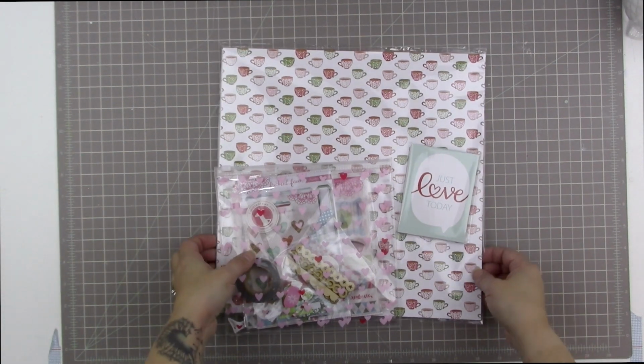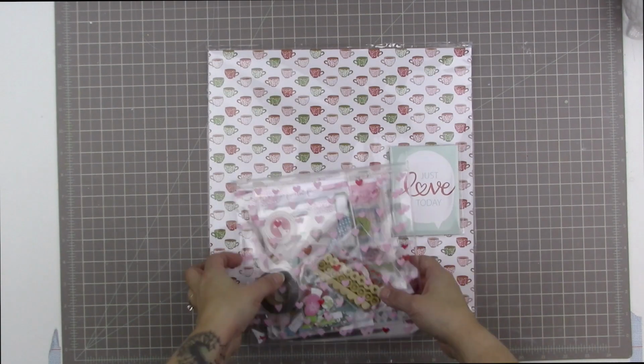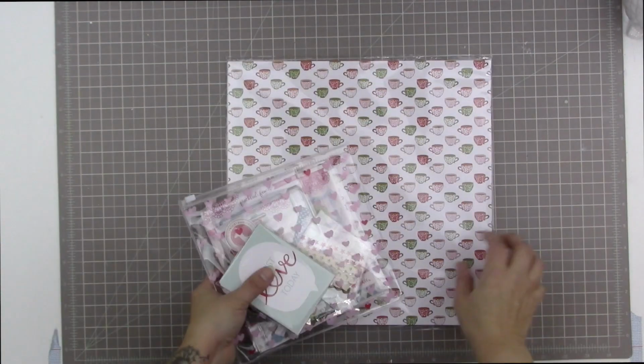Hi guys, Tracy here, and look what just arrived in the mail. Hooray! I have the Freckled Fawn embellishment kit, the journal cards, and the pattern paper. These are all for the month of December.